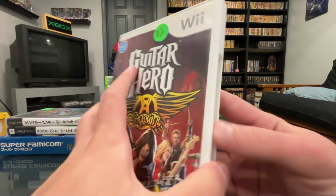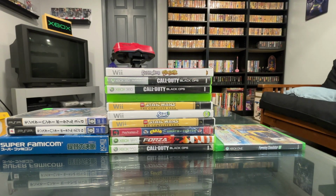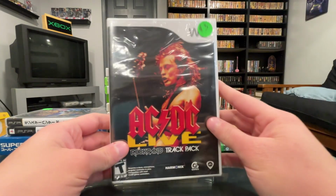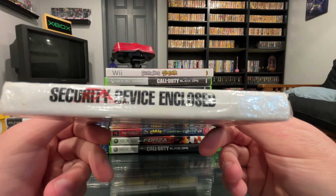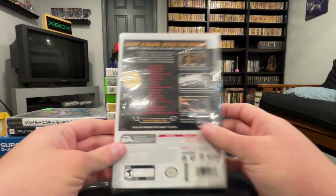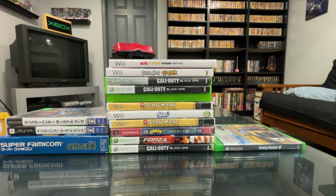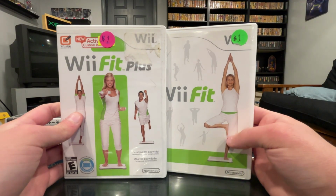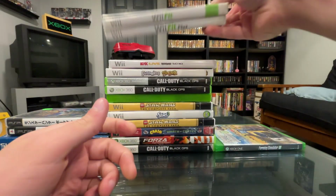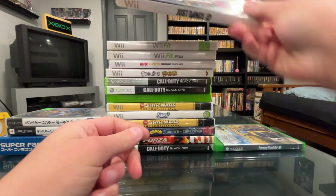Guitar Hero Aerosmith. This one was cool: sealed Rock Band Track Pack AC/DC. Still brand new sealed, so not too bad. I think I just bought these for cases, honestly. Wii Fit Plus, I kind of just bought those for cases. And Just Dance 2, because, you know, it was $1.